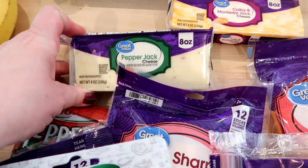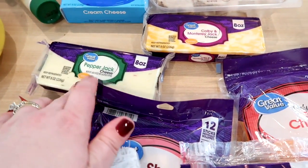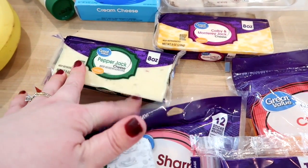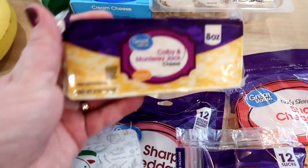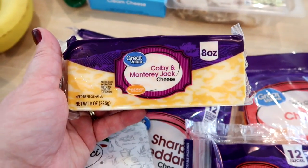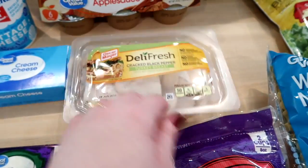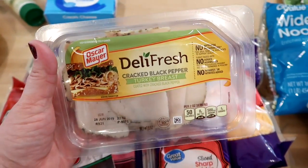Okay, so I grabbed some pepper jack cheese. This is for a recipe, or part of it's for a recipe, and then the rest of it we'll just use for snacking. And then I also got some Colby and Monterey Jack cheese. I was just looking for Monterey Jack cheese and I couldn't find it, so I just thought I would substitute that. I grabbed some turkey deli meat for sandwiches.